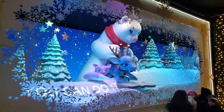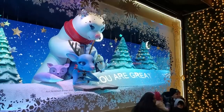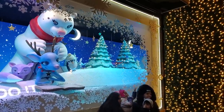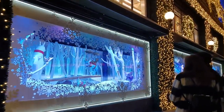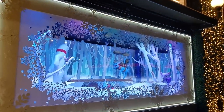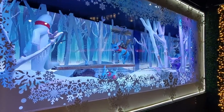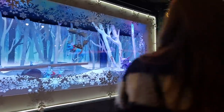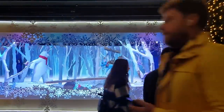And this is Tiptoe with her friends who are helping her build her confidence. They're telling her, "You are great," and she's studying up. Penguin and a polar bear. So if you're here at Macy's, just so you know, the story will always go from left to right in the front of the store. So here Tiptoe's friends have built her a flying machine so she can have a little bit of assistance while she learns how to fly.